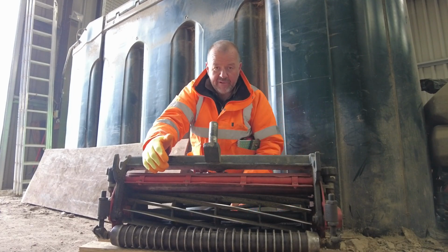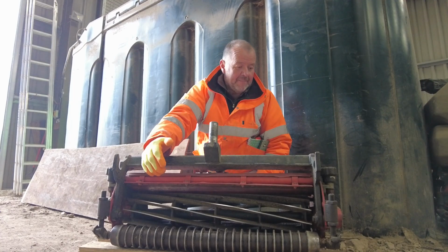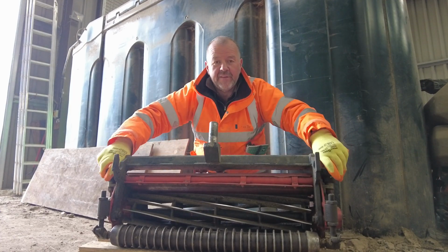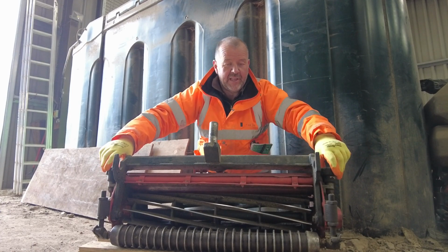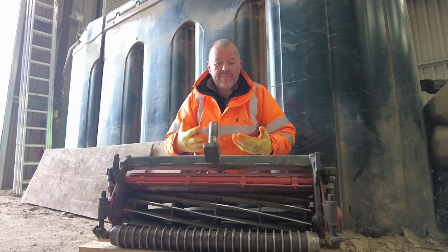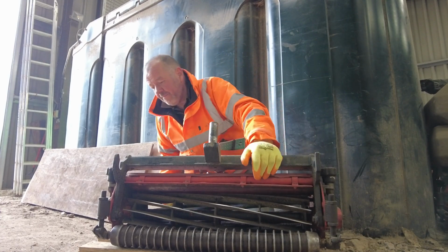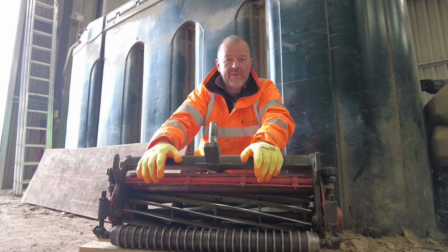We also have a scraper across the back, so we don't get an accumulation of grass on there, which again can affect the height of cut. And then we have the two adjusters here. That's the cylinder to bed knife adjustment. So again, just gently side to side, single little clicks until we get it cut in the paper and set up perfectly for cutting.